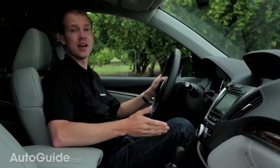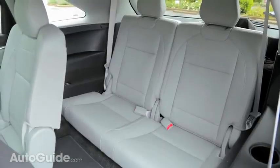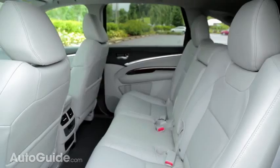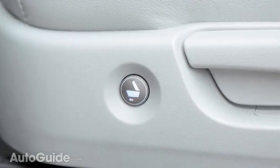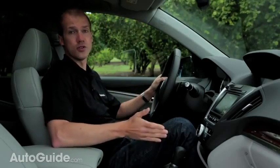Acura has spent a lot of time working on passenger comfort and versatility inside the new MDX. The third row is much easier to get into thanks to a 2-inch lower step-in height and a 3-inch wider rear door. Now, if that wasn't enough, there's a button on the seat called the one-touch walk-in feature that just automatically moves the seat all the way forward and folds it for you.